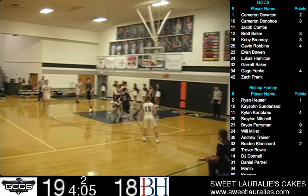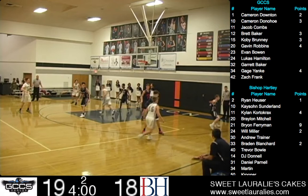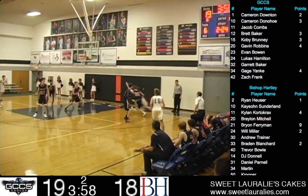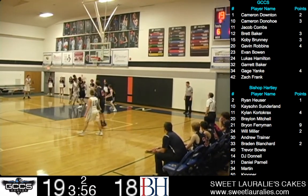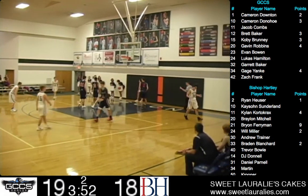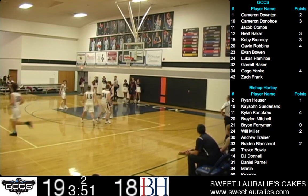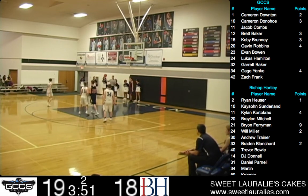Donahoe gonna drive the lane. Out to a wide open Yonke. Donahoe gonna drive, floats it right over the rim. Robbins comes down with it. Tries to do a behind the back pass to Sullivan. Had a little too much heat. We'll say it was on purpose.